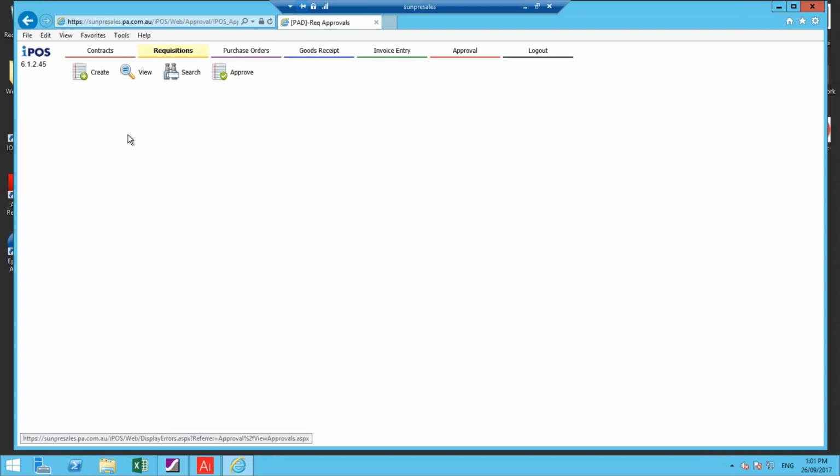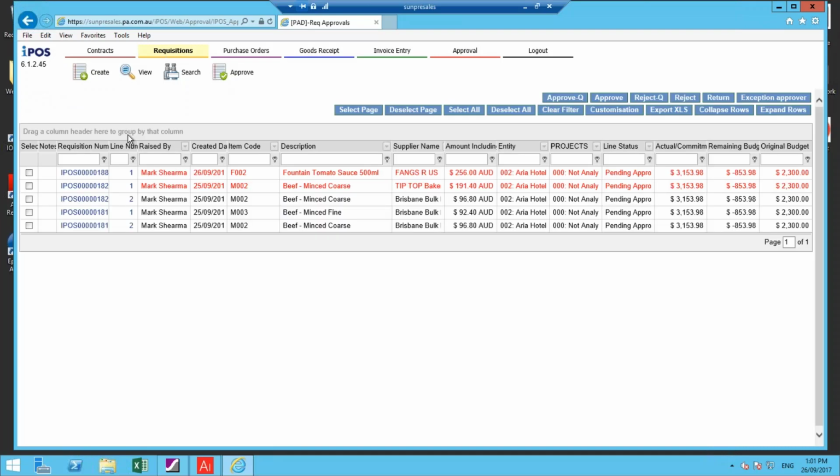Now, the approval process in my example here is only 1 level of approval, but you could have up to 6 levels of approval in place. It might be value driven, so if it's between $0 and $1,000, it might just go to 1 level. Between $1,000 and $10,000, it might need to go through 2 levels. Between $10,000 and $50,000, it might need to go through 3.